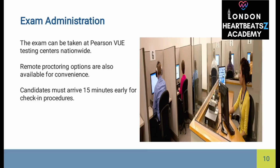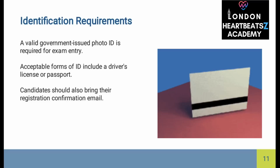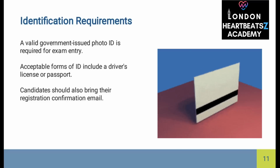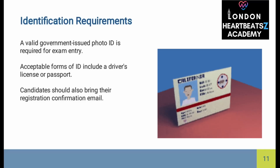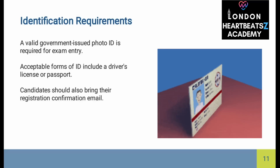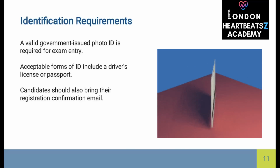Phew. Now, where does this exam magic actually happen? The CCMA exam is usually taken at Pearson VUE testing centers. They're all over the country. But there's also remote proctoring. Oh, you can take the exam from home. Nice. Make sure you have good internet and a quiet space, though. No pajamas allowed. Remote proctoring. That's super convenient. But no matter where you take it, arriving early is always a good idea.